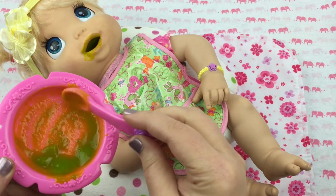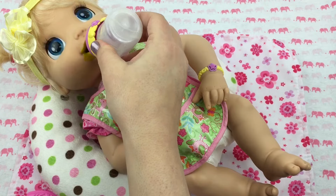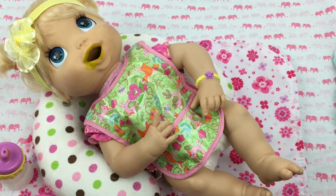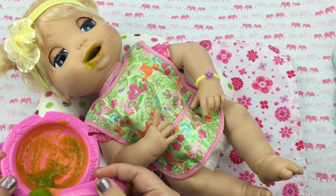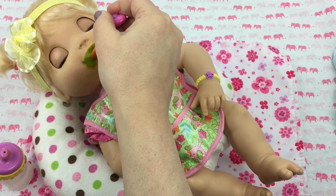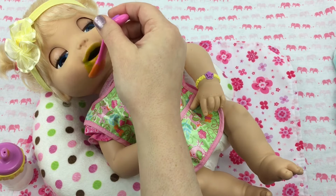Mommy, I'm thirsty. Okay, let's give you a drink. Here you go. Good girl. Excuse me. Oh, you're excused. Let's give her some more peas. There you go. Open up. Can we play? You gotta eat your peas first. Good girl. She's so good.